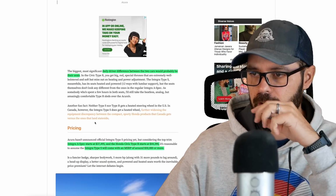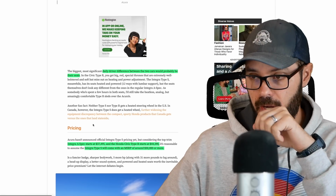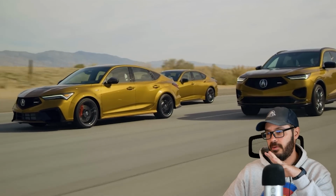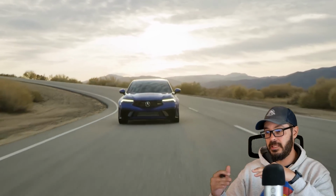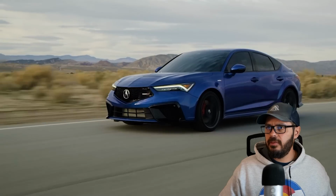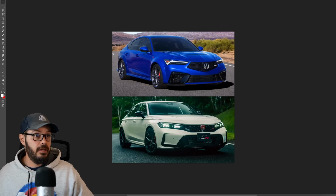Pricing hasn't been unveiled for the Type S yet, but considering that the top premium Integra A-Spec starts at about $37,500 and the Type R starts at $44,390, we can expect the Integra Type S to probably come in at around $50,000. I hope it's not more than $50,000 for the base Type S, but I guess we're gonna have to wait and see what it actually comes out at. So let's have a look at the designs here, and let's compare the front, side, and rear, and then talk about the interior of these two cars.